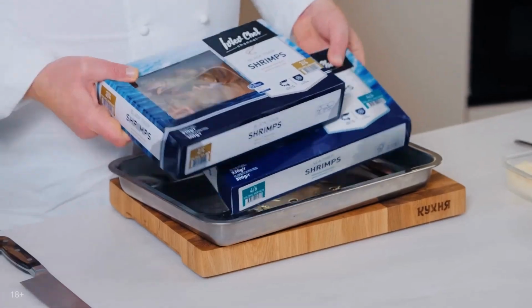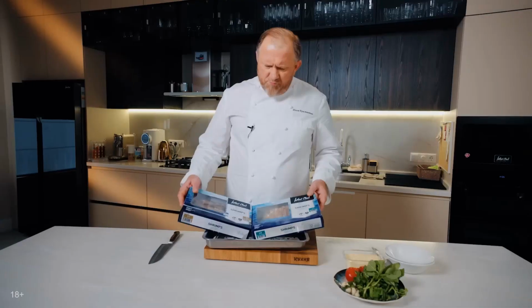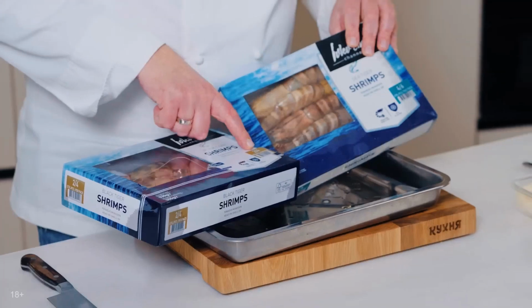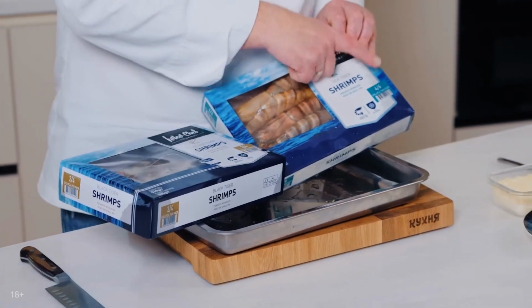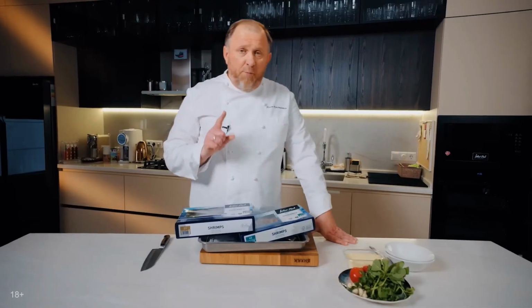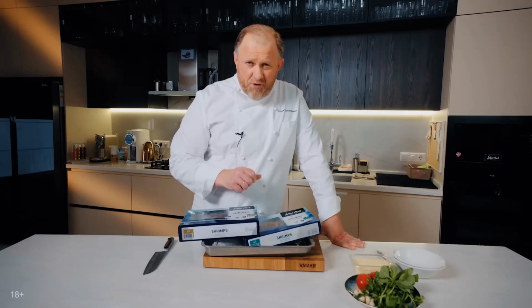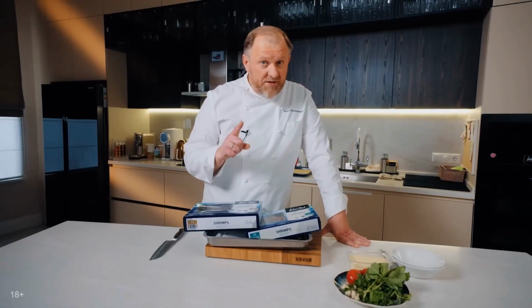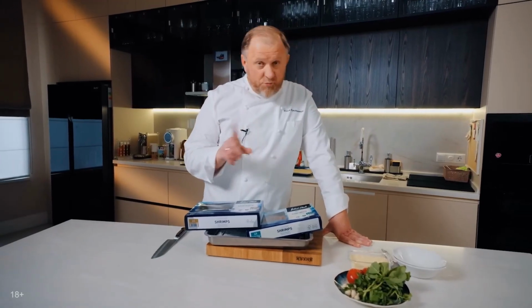I specifically bought 2 packs of large shrimp for you. We've already gone through this story before, but just in case, I'll remind you. See, the packs say 24 and 46. What does that mean? In 1 pound there are 2 or 4 shrimp, and here there are 4 or 6. Well, a pound, everyone understands, right? It's a common unit of weight, by the way, in 6 countries. In 6 countries, not worldwide.